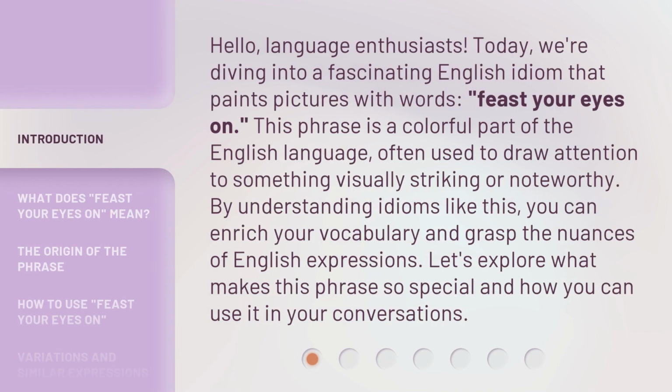Hello, language enthusiasts. Today, we're diving into a fascinating English idiom that paints pictures with words. Feast your eyes on. This phrase is a colorful part of the English language, often used to draw attention to something visually striking or noteworthy. By understanding idioms like this, you can enrich your vocabulary and grasp the nuances of English expressions. Let's explore what makes this phrase so special and how you can use it in your conversations.